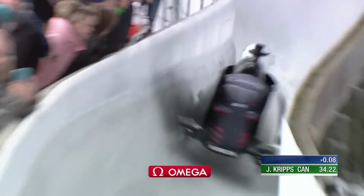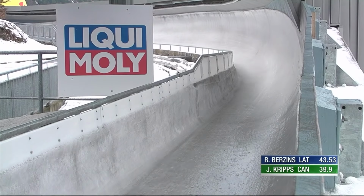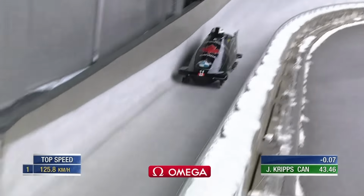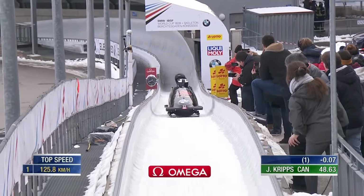1:15.4, good speed, decent exit as well. Not much ahead of Ralph Berchins, but the speed is good. Berchins at 1:25.7, 1:25.8 for Cripps. Great exit there out of Echo 1 as well. And a tiny drift there before the finish line.